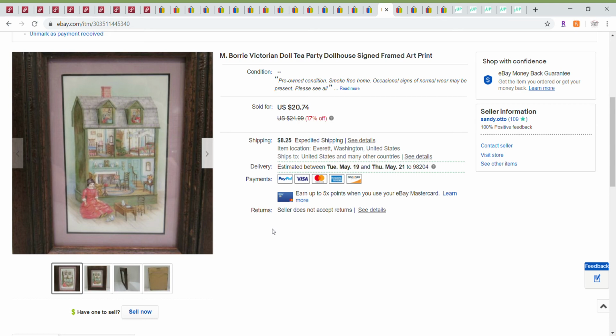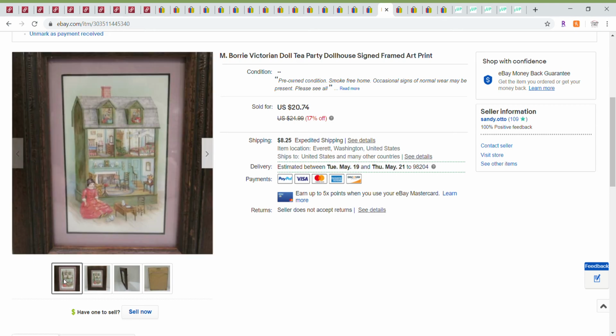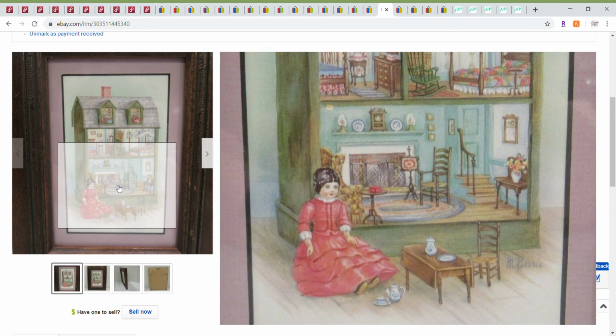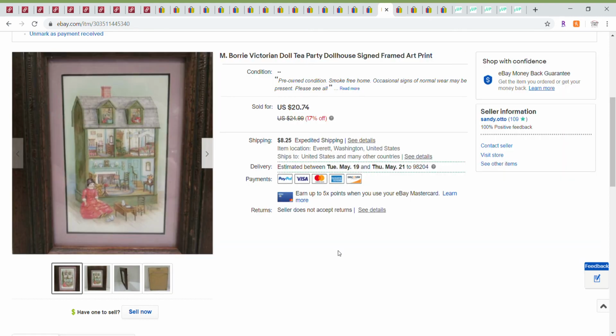This was a really nice, but very small print. This was only like 9x7 in the frame. So you can see it's quite small, but the detailing in here is just amazing. How much detail the artist went into for making this. And like the little doll was having a tea party outside of the dollhouse. Definitely, I thought someone would have a really good interest in this. And this one did sell for the sale price of $20.74, and it did sell through the promoted listing.